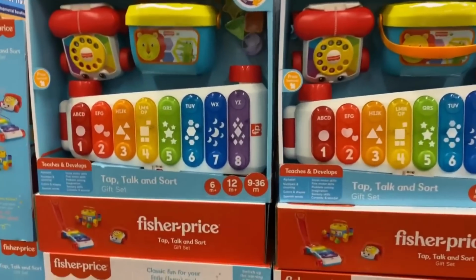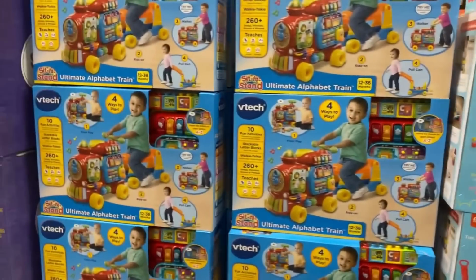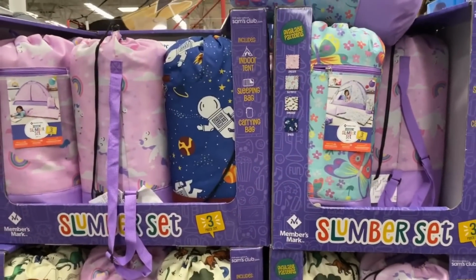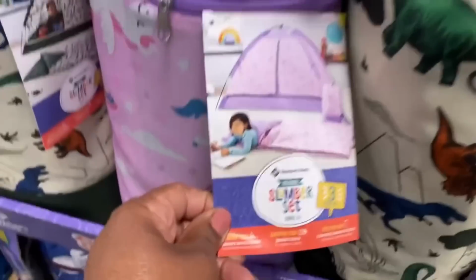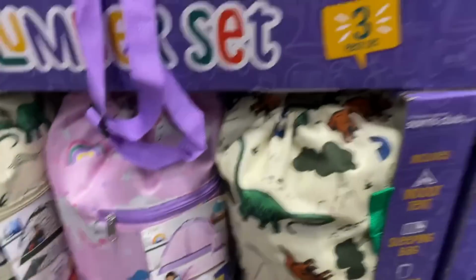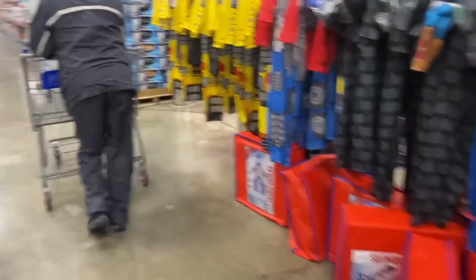Giant Exaphone bundle for $36.98. Oh, yes. This is a 3-piece slumber set for $29.98. Here. Okay. All righty, let's see what else we can find.